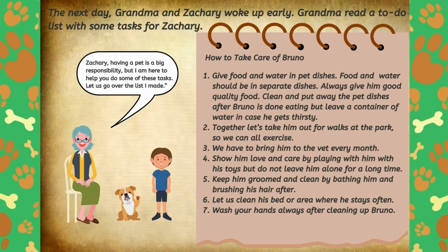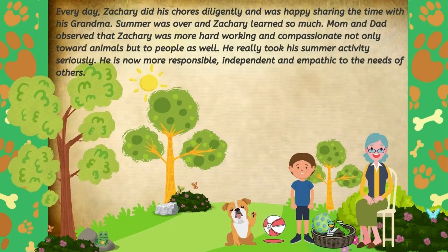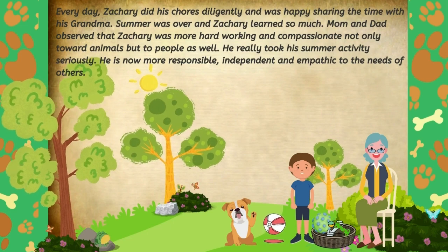Let's take him out for walks at the park so we can all exercise. Show him love and care. Keep him groomed and clean. But you always have to remember that you have to wash your hands after cleaning up." Every day, Zachary did his chores diligently and was happy sharing this time with his grandma.